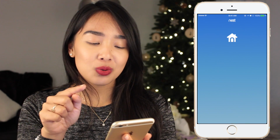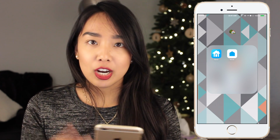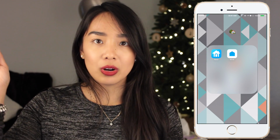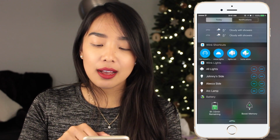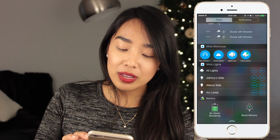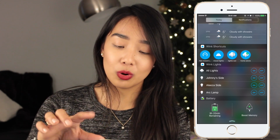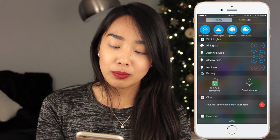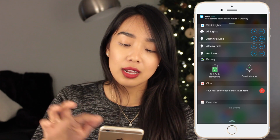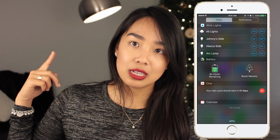So the Nest app is to control our thermostat and also our Nest Cam, which is like our security camera. And then the Wink app is what controls all of our Wink lights. So for example, behind me, we have a Wink light in this arc lamp over here. And one of my favorite things about the Wink app is that you can actually integrate it into your notifications bar. So we have different shortcuts here and also each individual Wink light. So if I wanted to turn this arc lamp on, I could just do it with my phone. So you can see it there turning on.